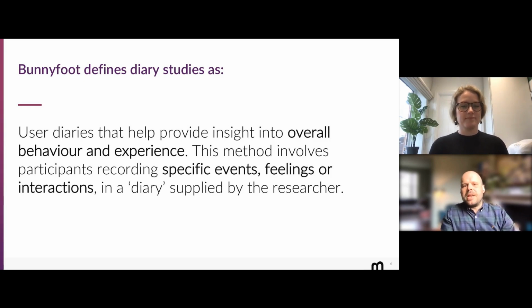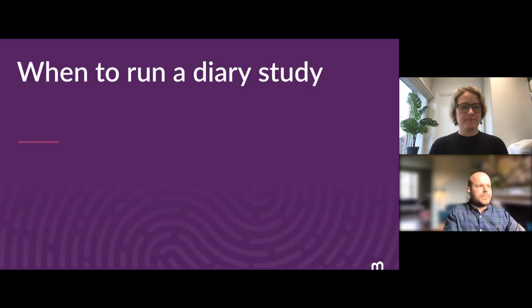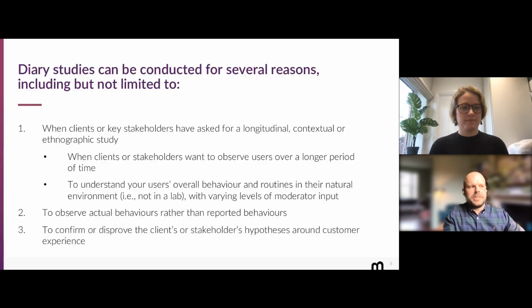But there are so many UX research methodologies out there, and why would you decide to run a diary study when you could do interviews or surveys, for example? Well, let's have a look. The best research methodology is usually the one that gives you the data you need for the project when taking into account any constraints you may have, such as time, budget, and where you are in the human-centered design process. So let's have a look at 3 scenarios where it could be valid to run a diary study.